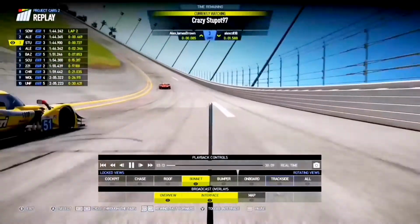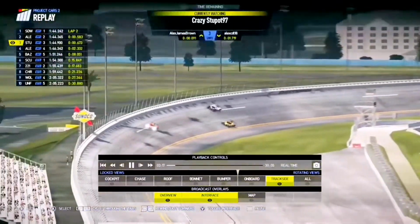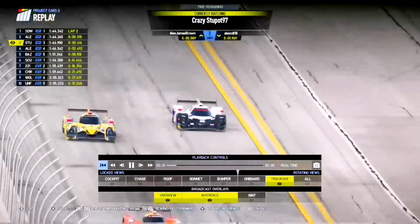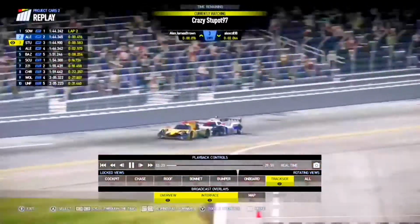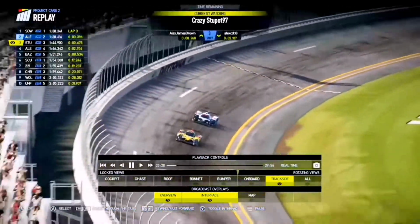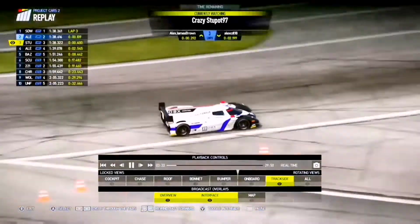And look, Crazy Stewpot now, he's going high, he's going to try and go around the outside of Alex Brown here. It's a very risky manoeuvre with that concrete wall on the outside, but they go side by side now, but he slots back into the slipstream, and now he goes underneath him, and he's going to try and outbrake him. Surely here, Alex is wise to it. What's he going to do? He doesn't want to lose too much time, of course, to Stuart Davis, just up ahead, because we know how fast Stuart is in these cars as well.